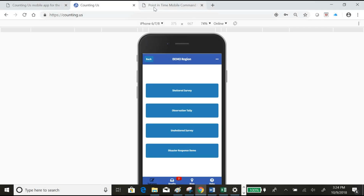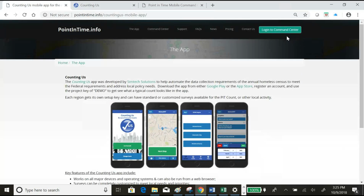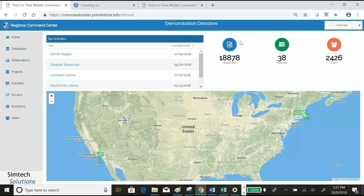Okay. If there are no questions about the app, I'm going to jump into the command center. So again, from the point in time site, you can log into the command center. It's bringing me right to the demonstration data store because that's where I've been all day. As administrators, once we have a contract, we set up your region in the command center, and we create you as an administrative account, and then you can give access to those people that you think should have access.